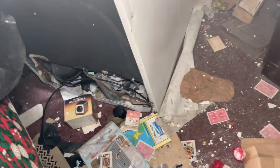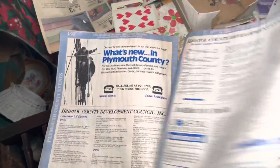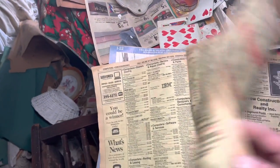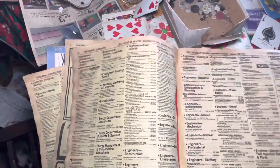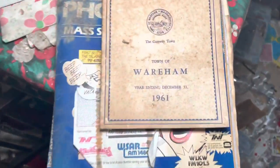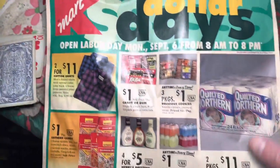It's a brand new refrigerator. What is this? The talking phone book. Oh, jeepers. So this person was a resident of Wareham for a long time. 1961. What is that, a catalog? It's actually a curtain. Oh, dude, look at this. Kmart. Dollar days, baby.